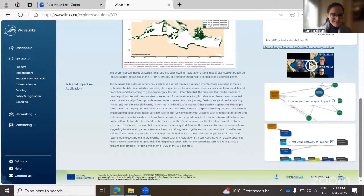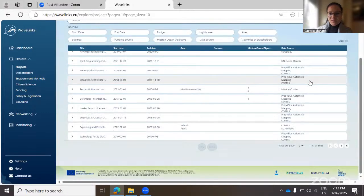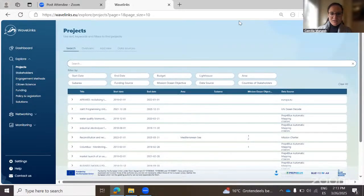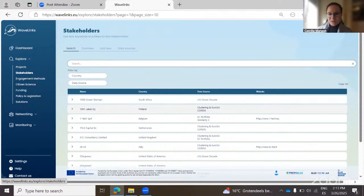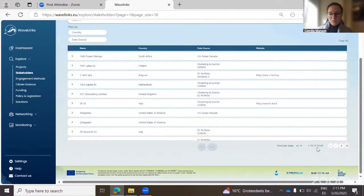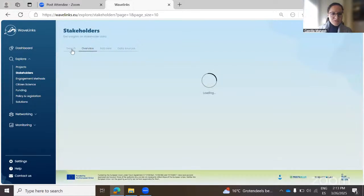And thank you. Yes, as Dusan said, you see here these different data sets. In terms of projects, as you see, there are more than 5,000 projects sourced. And you have different filters and search functions to guide yourself through the different projects. And the same is on stakeholders. There are more than 1,000 stakeholders currently sourced. And again, you can find different search functions.